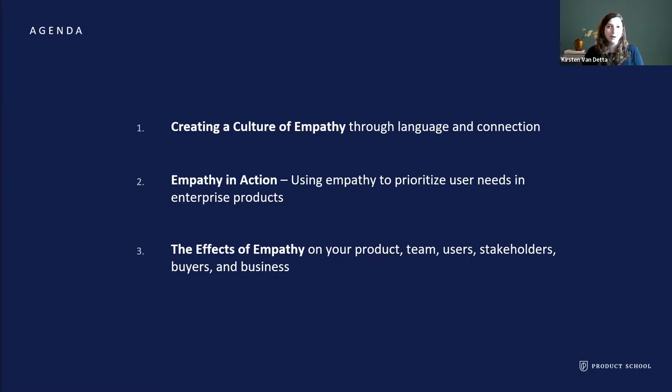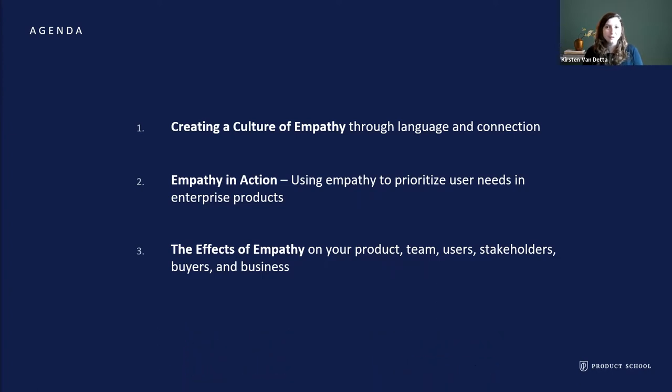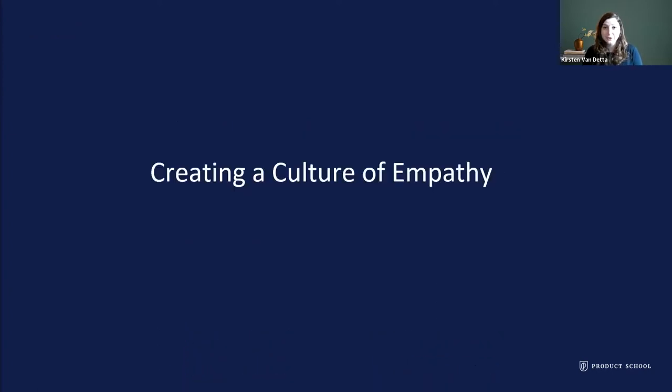Not only within yourself, but how you build that with your team and even up to leadership. And then when we talk about empathy in action, we'll talk about how empathy is not just listening and understanding, it's also doing. And so what can we do to prioritize our user needs in enterprise products? And then the last thing, we'll talk about the effects of empathy, especially as you're building empathy within your team. In fact, there was an article recently that came out in Forbes, and it was talking about Satya Nadella, the CEO of Microsoft, and how he says there's one psychological trait of the most innovative teams, and that turns out to be empathy. And so empathy can really create innovation by truly understanding your users and putting yourself in their shoes. So that's what we'll talk about.